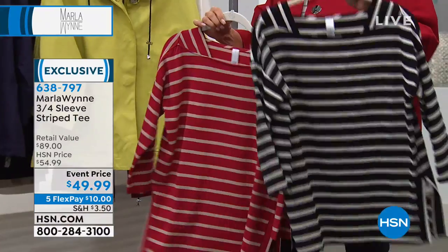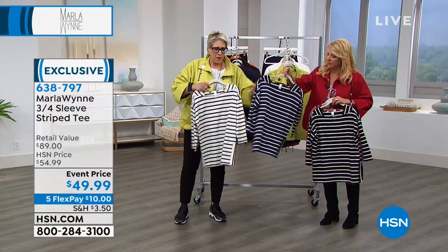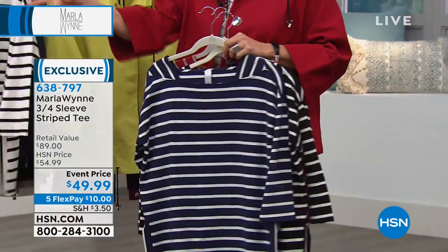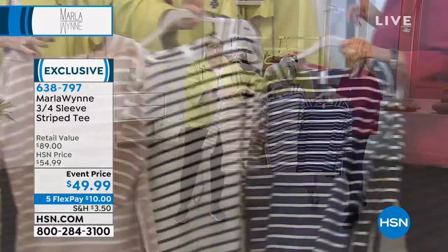There's a scarlet. There's going to be your black. And then I have the navy. We have the soft white with the black, and we have the sand with the soft white. I'm wearing it in the actual sweater tank. So those are $49.90. Now, we will not get to them.